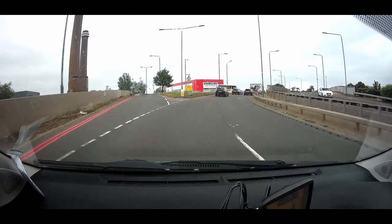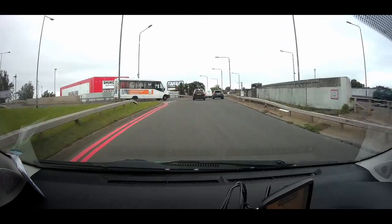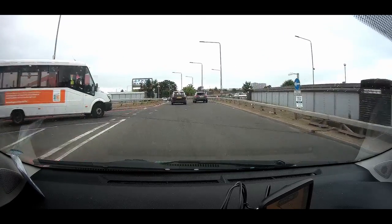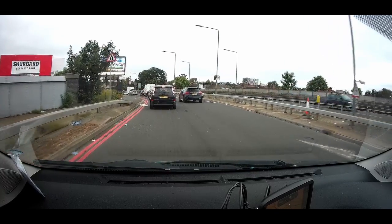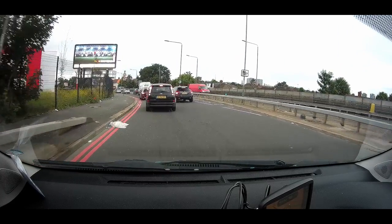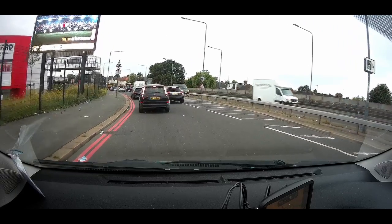Just keep following the road round to the right. Now the examiner asked him to turn right after 200 yards. So now he has to anticipate and plan ahead to turn right. He has to check his center mirror, right mirror, positioning, signal right, and then position to the right.